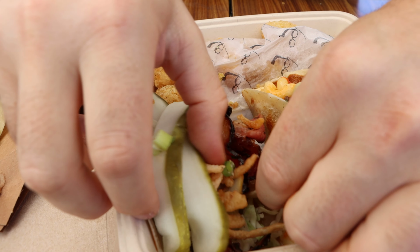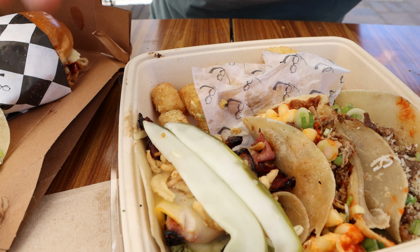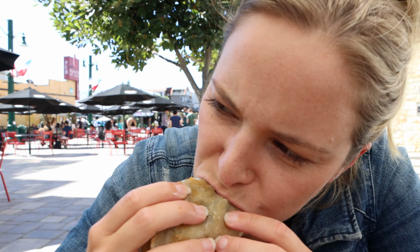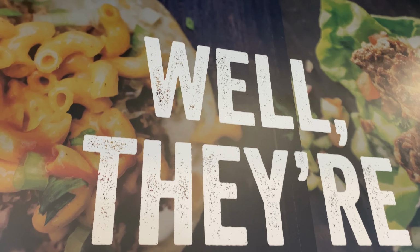This is a pastrami taco. So you got loaded up with pastrami there, crispy onions, pickles on top. I'm gonna try the pastrami because that sounds good and a little bit weird for a taco. Well, that's very good. It's kind of like a Reuben sandwich on a taco. And that's kind of the whole thing. It's Not Tacos. So they're all kind of a cool little spin on a regular taco.